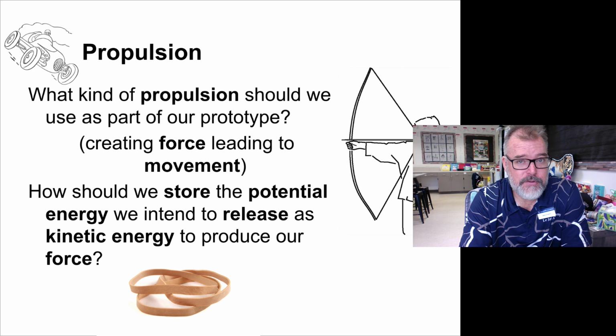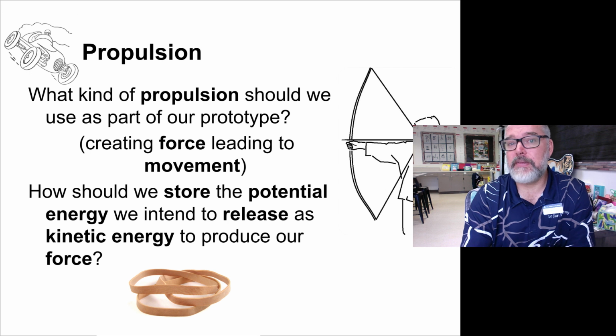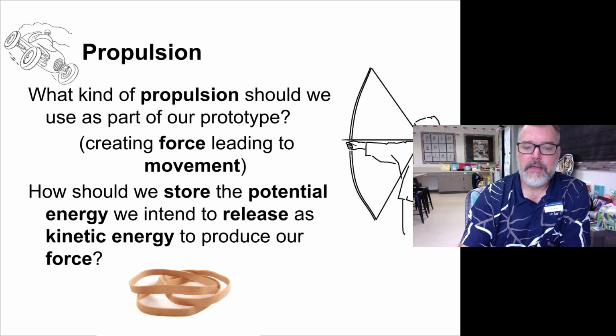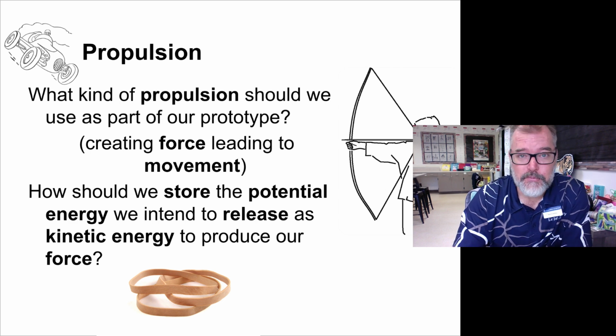If you're looking at the screen, there are a couple of hints on here, and you might even learn in class today how we can take the elastic properties of some of these products and be able to store energy in them and then release them. Does that make sense to everyone? All right, let's go take a look at some of those prototypes.